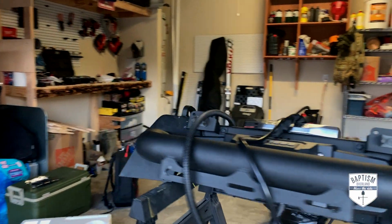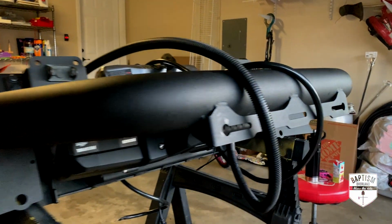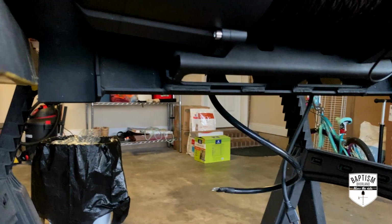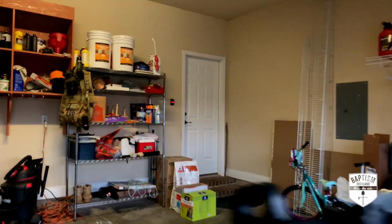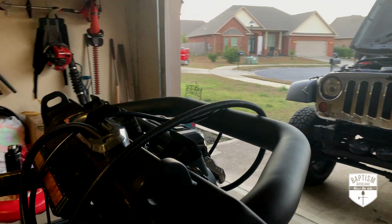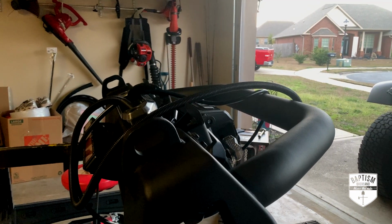All right, so we got the winch mounted onto the bumper. A little bit of a pain in the butt. Good news is it's easy to get to because ARB does provide you with all these access points. So it was actually easy to get the bolt through. It was getting it to grab that was the problem. And now we're just going to put it back onto the Jeep, hopefully as quickly as we took it off.